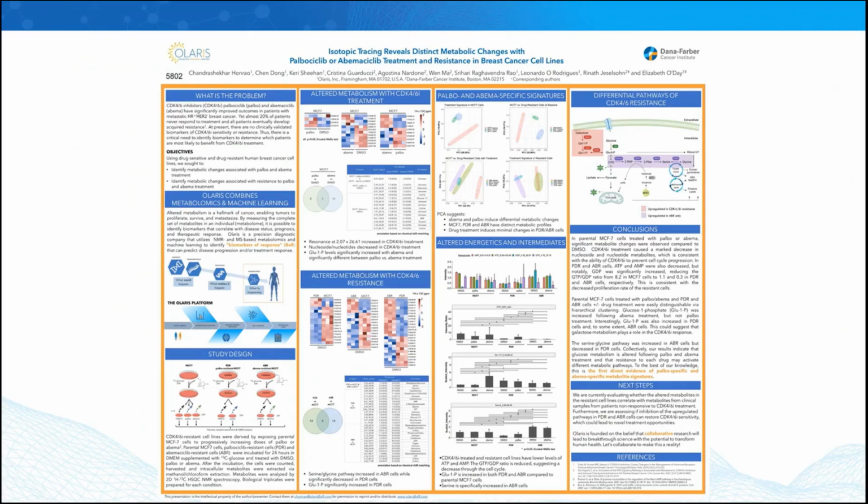In summary, our results indicate that glucose metabolism is altered following PALBO and ABEMA treatment, and that resistance to each drug may activate different metabolic pathways. To the best of our knowledge, this is the first direct evidence of PALBO-specific and ABEMA-specific metabolic signatures.